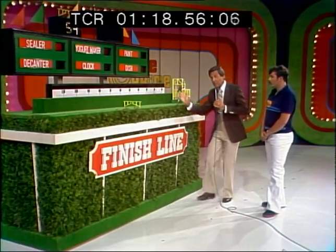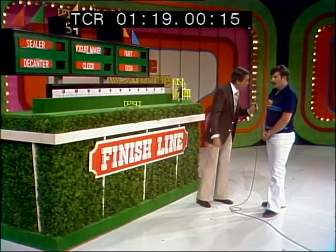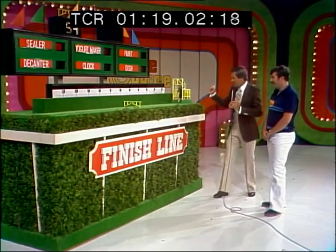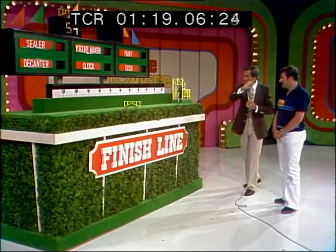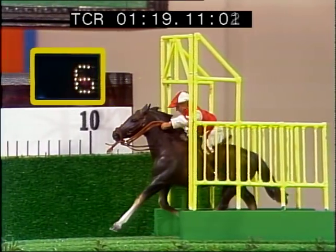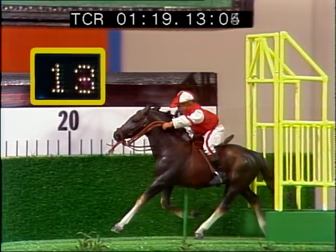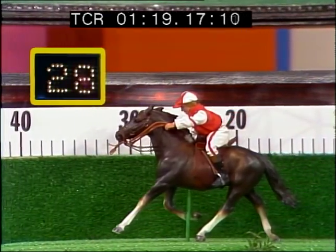The horse will then go down the track and cross the finish line, and you, William, will win that beautiful furniture I showed you. Let's get ready, because it is post time. 62 steps that horse has to take down that track. There he goes, 23, 4, 5. That was a good choice.